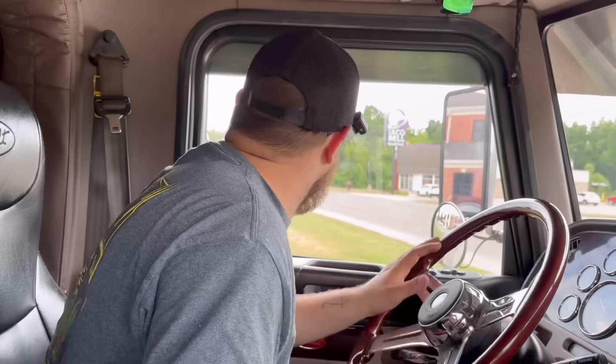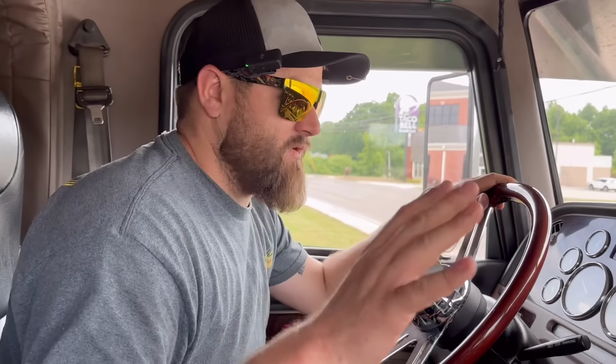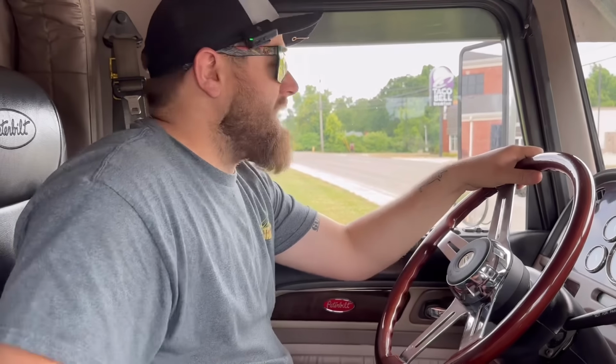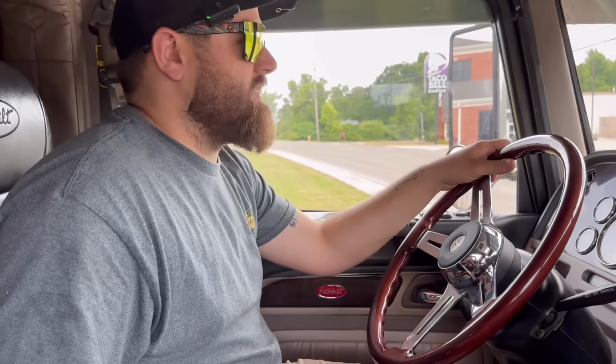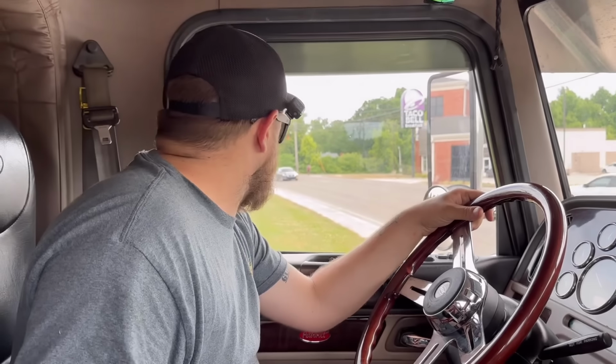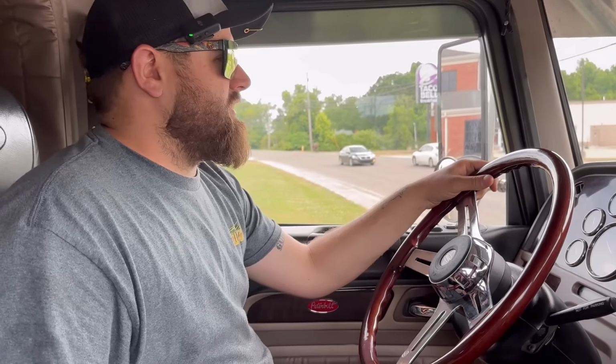Alright folks, we're pulling out of the bank here. This thing, right off the rip, and I already knew it on the way home and stuff, but it needs a clutch brake. Clutch works great, but you got to mash the heck out of the clutch to get it to do anything. Look at this car. We had the right of way. Ay, ay, ay. 18 speed.